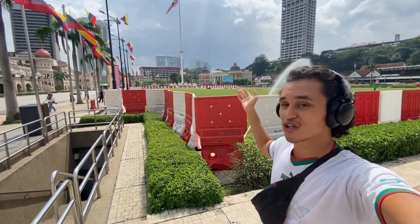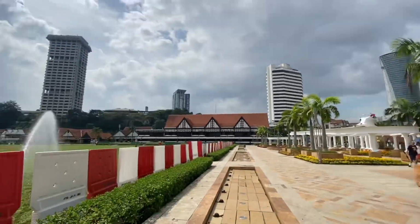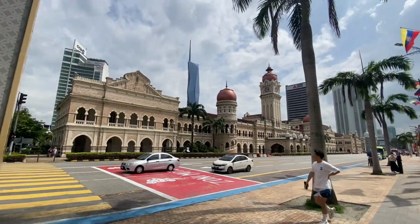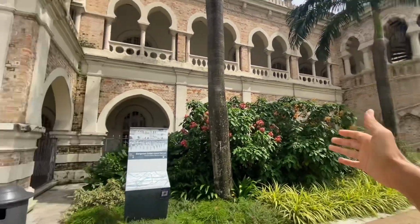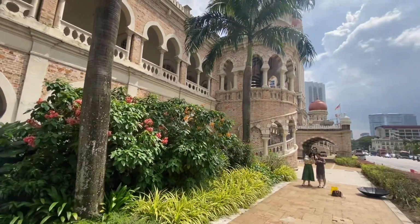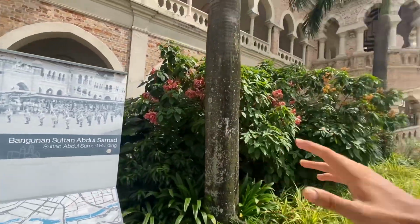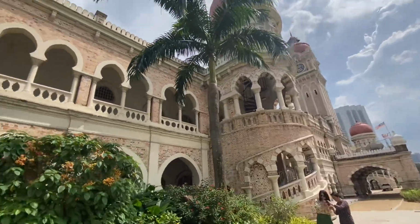And on our way towards the actual proper Little India, we have come across this very important tourist site. It's called the Murdoch Square. Take a look at this. As you guys can see, many tourists and such a beautiful square. And right across, we can see this incredible structure. So we just crossed the road and we actually found out that this building over here is called Bangunan Sultan Abdul Samad building. And yes, it was actually named after one of the great sultans here all the way back in 1804. So this is a very historical building that we have here, and truly incredible architecture.